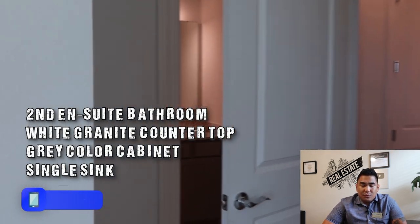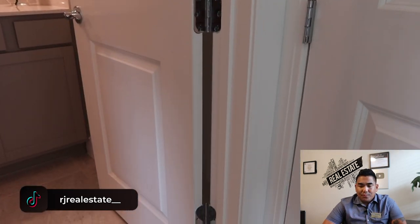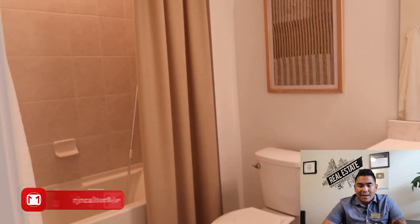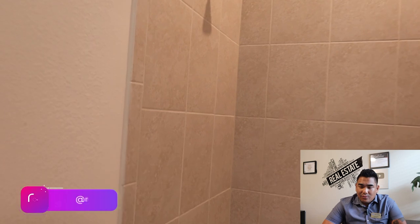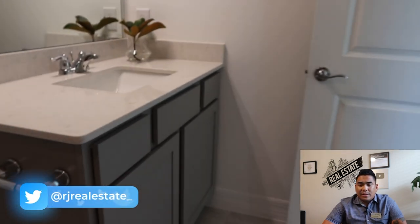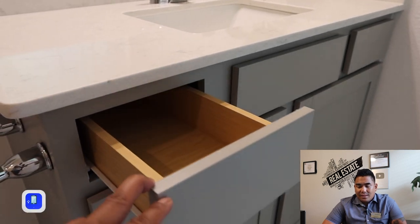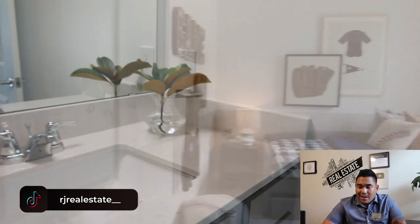This bedroom has an ensuite bathroom, which will be your second bathroom, and it's about the same size as your guest bathroom. You have tile all over, a white granite countertop, gray matching cabinet and storage area, a nice mirror and lights. You will have a single sink here as well, and a great opportunity to have this bedroom with an ensuite bathroom. And now we are heading to the utility room and the laundry area.